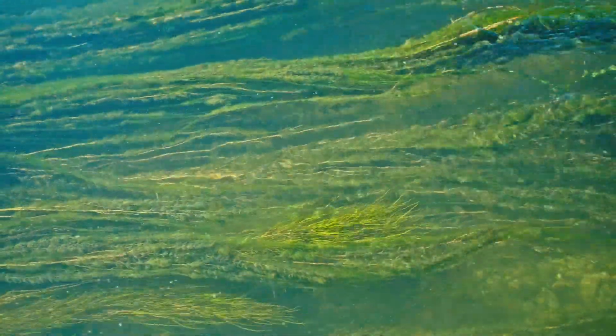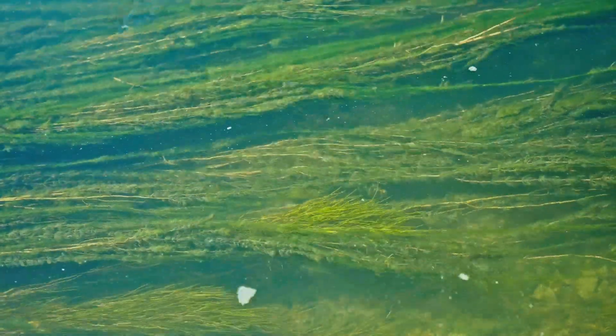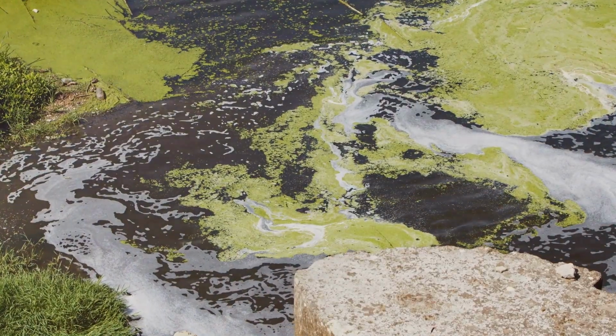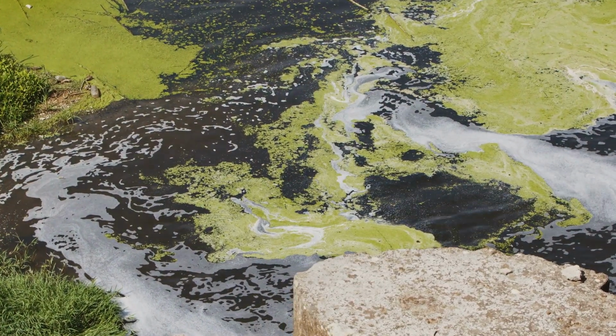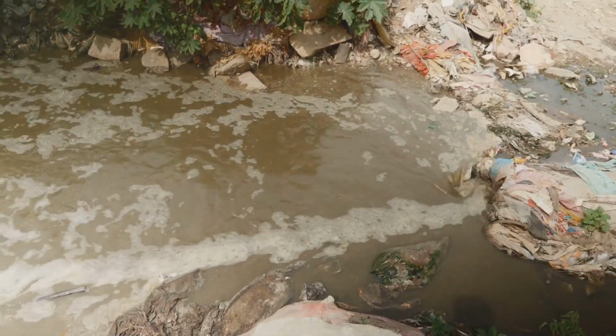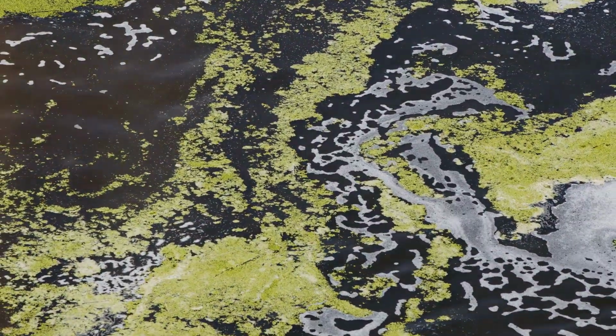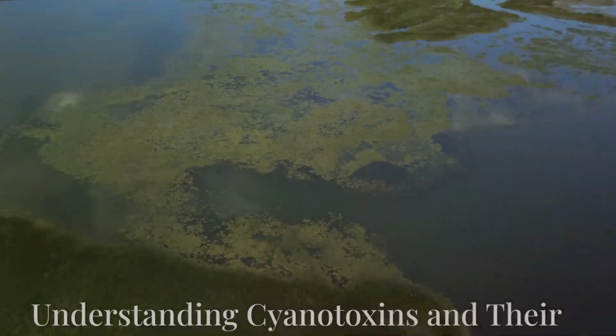Nutrient pollution from agricultural runoff and wastewater discharge acts as a potent fertilizer. Warm water temperatures and climate change create ideal conditions for their growth. Stable water conditions promote bloom formation. Understanding these triggers is vital to mitigate harmful blooms.